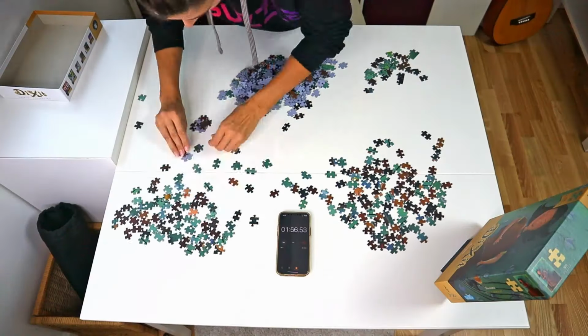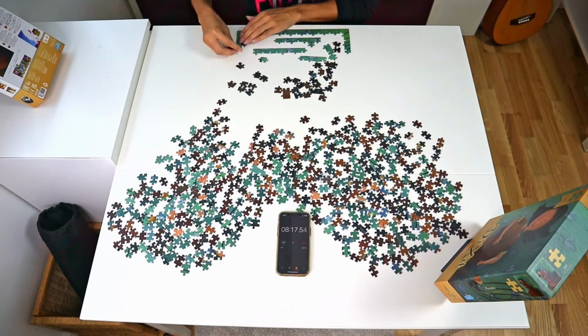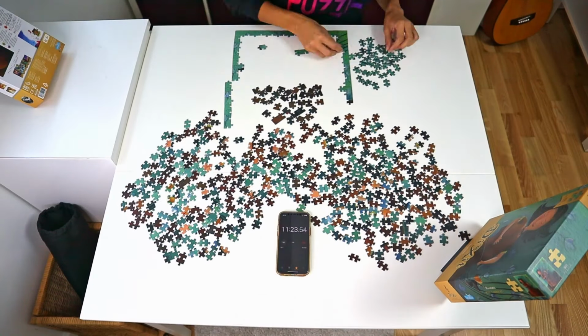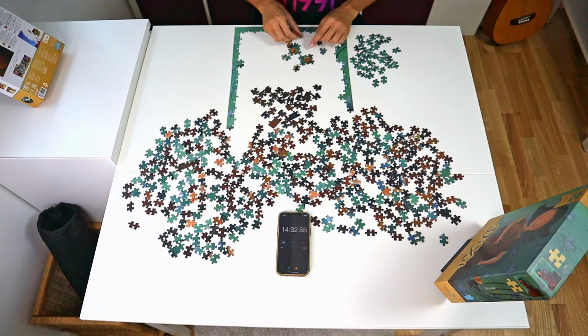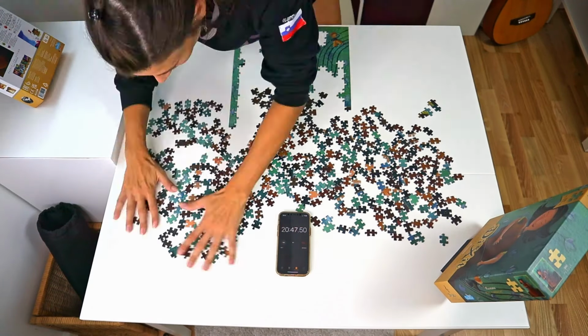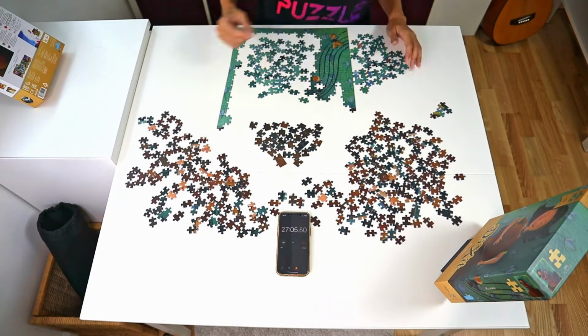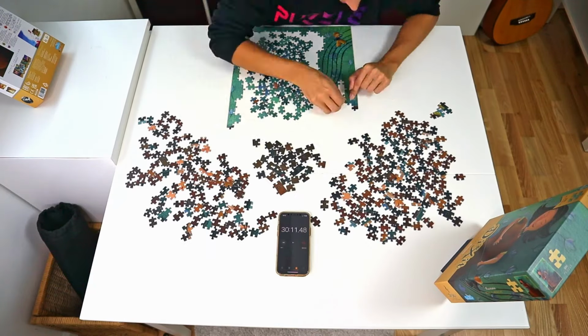When I started flipping the pieces over, I realized that there's actually quite a lot of gradient in this puzzle, which did not look the case on the box, and I was quite happy about that. For some reason I decided to start with the puzzle upside down because, like I said, I don't like to reach over, and the green pieces were standing out to me a lot more than the brown ones. That's why I decided to do it.